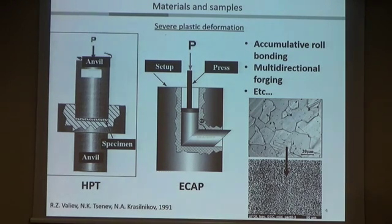The second widely used technique is called equal channel angular pressing. In this technique, the cylinder type specimen is put into a press and is forced to pass through the angle. This is the angle. You can do it multiple times also, so you may reach incredible strains in the sample. Anyway, the main idea of these techniques is to apply severe deformation on the material and to change the structure and to reduce the size of the grains and therefore to make the material stronger.